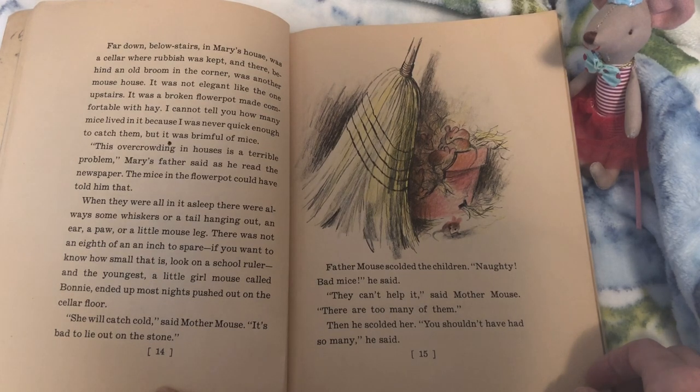When they were all in it asleep, there were always some whiskers or a tail hanging out, an ear, a paw, or a little mouse leg. There was not an eighth of an inch to spare. If you want to know how small that is, look on a school ruler. And the youngest, a little girl mouse, called Bonnie, ended up most nights pushed out on the cellar floor. "She will catch cold," said Mother Mouse. "It's bad to lie out on the stone."